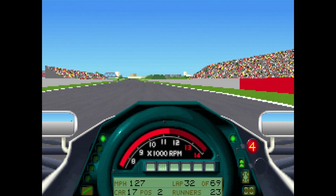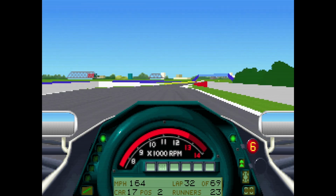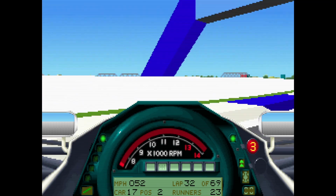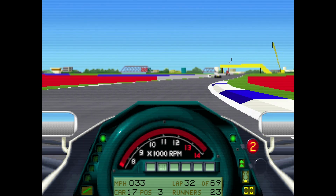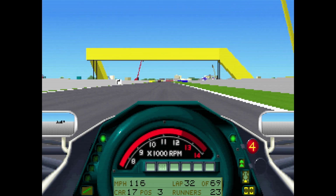Seems a bit risky to go around to try and go side by side with a Jordan through the fast sweepers. I've only got. Oh. Yeah, that was only ever going to happen. Idiot. Oh, thanks, Tracy. Oh, God. It was all going so well. Just out of the way of the AI as they come through.